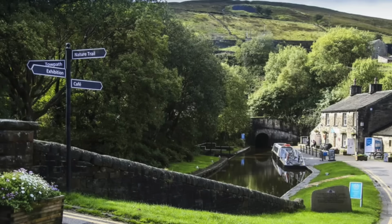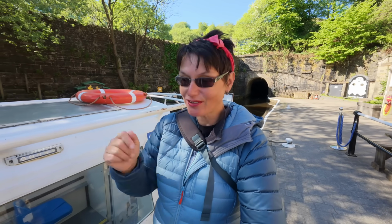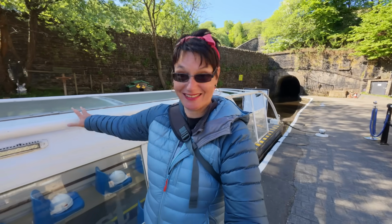So there's a few ways you can go through this tunnel. One is on your own boat, like I've done previously. The second is on this lovely boat here that's just arrived. And then just behind is the kayaks, and you can go on an organised canoe kayak ride through. I'll be going on this.